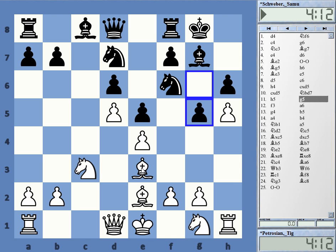Alright, I hope you enjoyed this instructive game that maybe introduced a new kind of pawn structure to you that you now will be able to maybe play for as white or white as black.